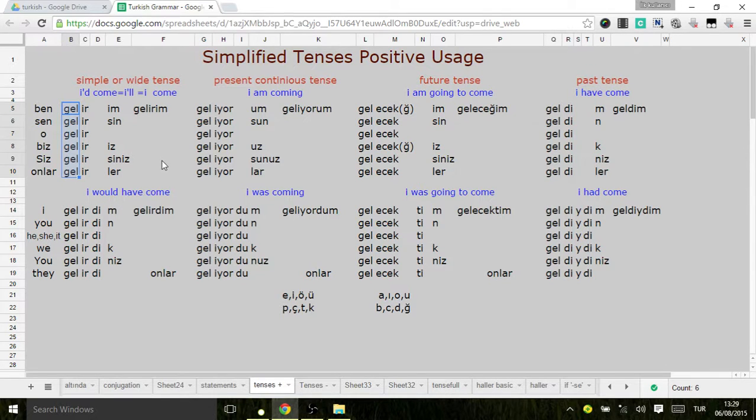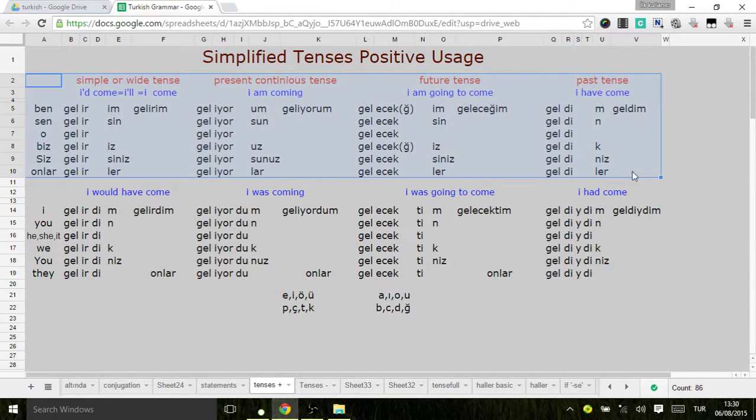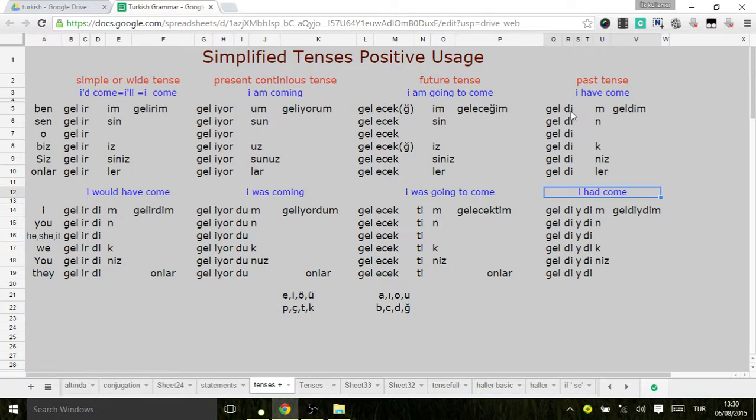We told the stem, the root, the core is never changing in Turkish. It's always the same, as you see. Then what were we doing? We were putting the tense suffixes. The suffixes belong to the tenses. At first, we are only doing this, because then we only apply the past tense suffix after the main suffix to everywhere.